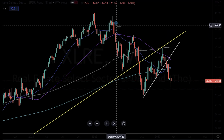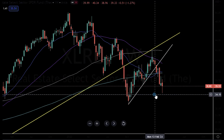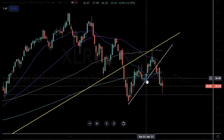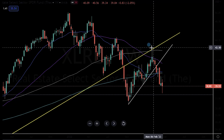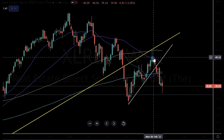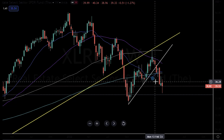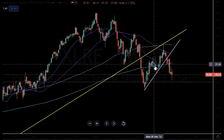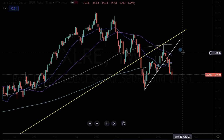One of the things I'm looking at here is you have a series of lower highs, and then you've also tried making basically a lower high here, a little bit of a higher low over here, and then you also made a little bit of a higher high over here. But the fact is now you've lost that trend and you've broken it. And look at all the key moving averages, well below all of the key moving averages.